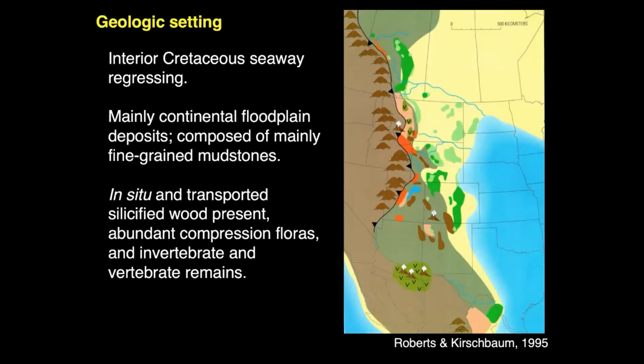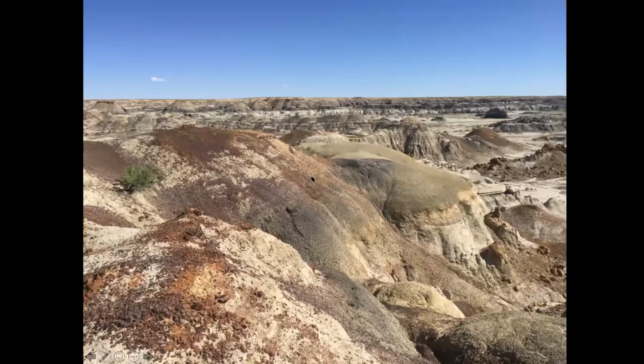When I study material, I look at both silicified wood that is often in place, where the trunk is upright in the deposits, and also the leaf remains that end up being preserved and pressed in the rock. And the sites I study often have other invertebrate and vertebrate remains, so we can tell a lot about the biota of the areas. Some of the places I study are in northwestern New Mexico, and I also am beginning a project in western Texas. Some of the data I'll show you today is from New Mexico.